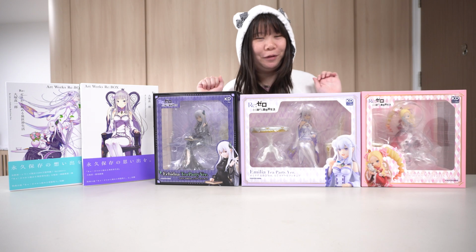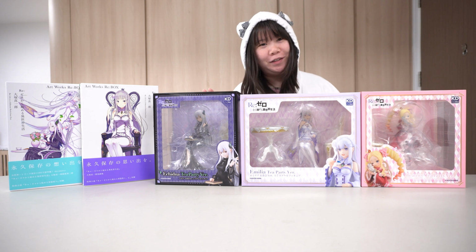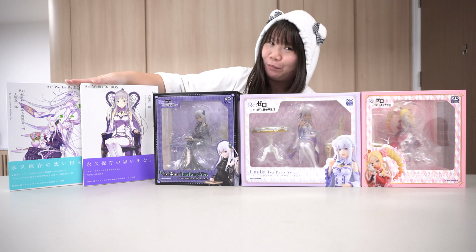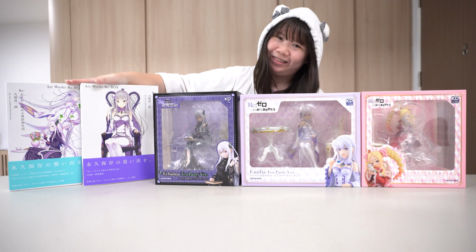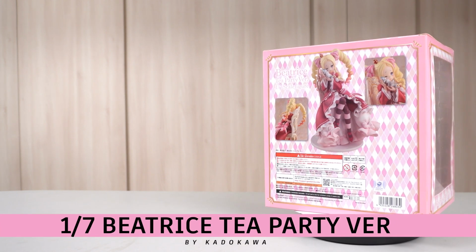Hi everyone, welcome back. Today I have this tea party set of Beatrice, Emilia and Echidna from Kadokawa, as well as these two art books from ReZero. Let's take a look.